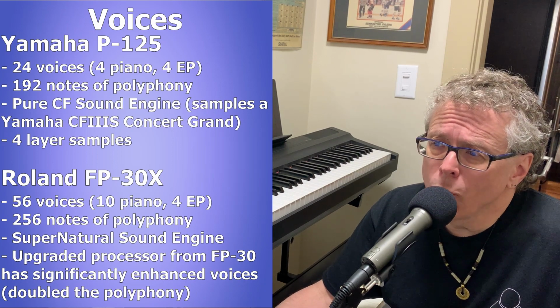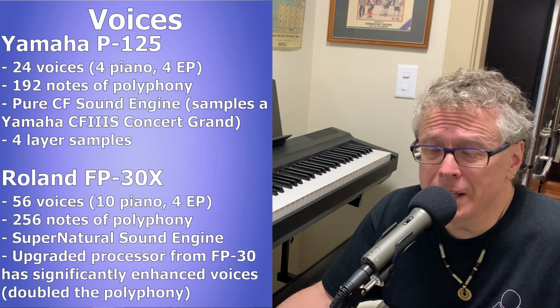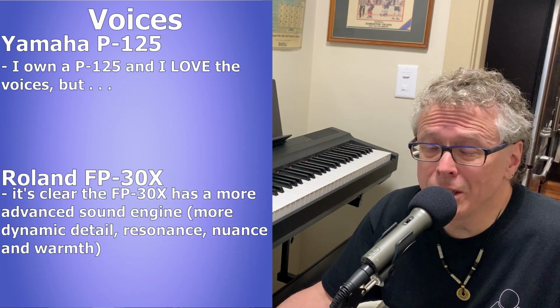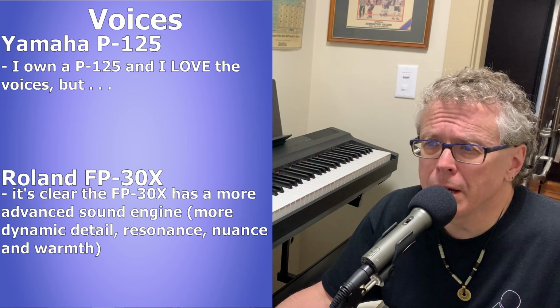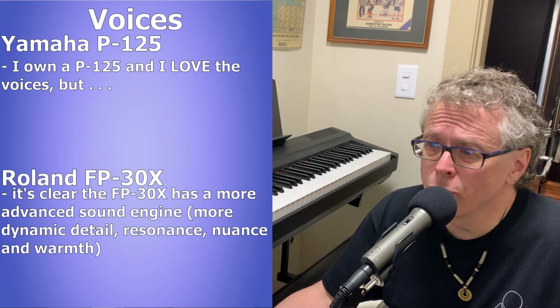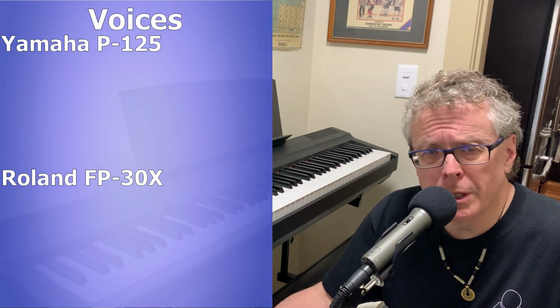While whether you like or don't like a particular piano sound is totally a matter of personal taste and opinion, it's really pretty clear to me that the FP-30X's sound engine is more advanced than what's being used on the P-125. So let's take a listen to this quick comparison of the main piano sound on each keyboard, as well as each piano's version of a Rhodes and a Wurlitzer electric piano, and maybe a quick bass and piano split comparison.